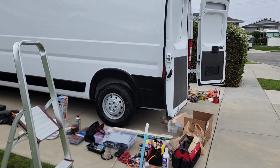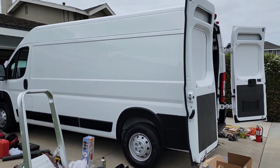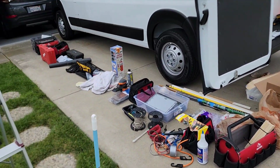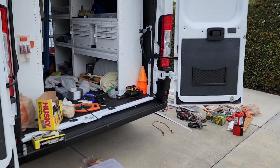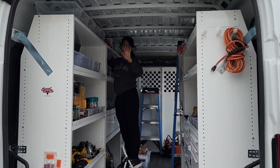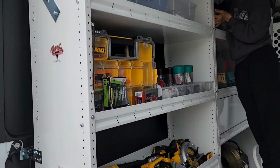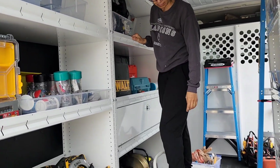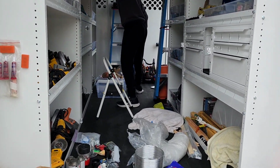It's a Dodge Ram ProMaster 2500. Yeah, 159 wheelbase. And this is some of the stuff. Alicia has been here all weekend getting it put together. There she is. Say hi, Alicia. Hello. So basically we decided to go with trays. She can actually walk in here. She actually needs a stool to get to the top, but she's giving it hell.